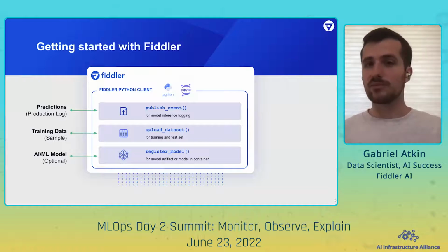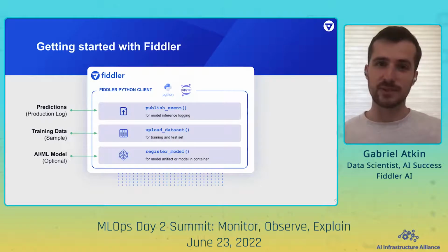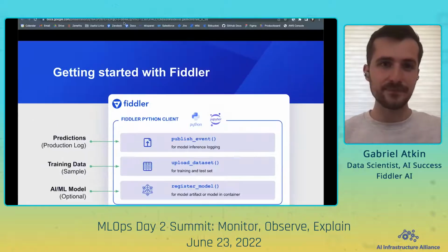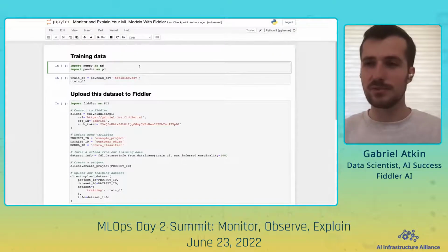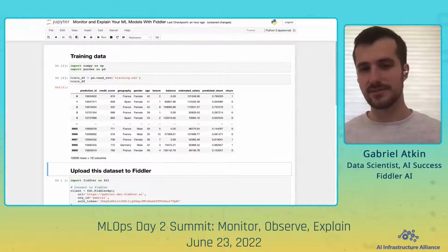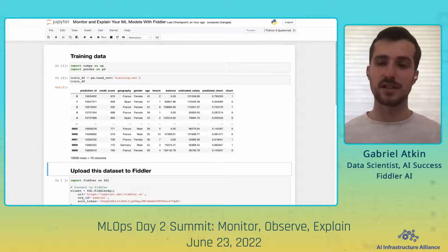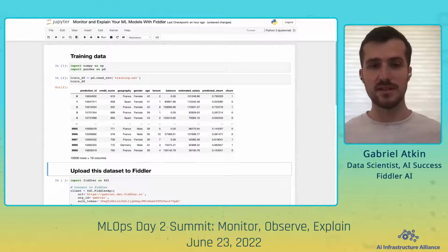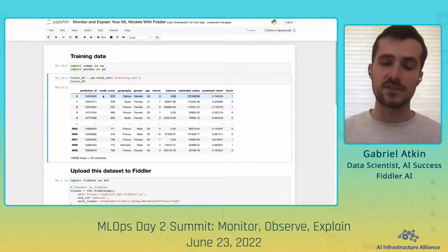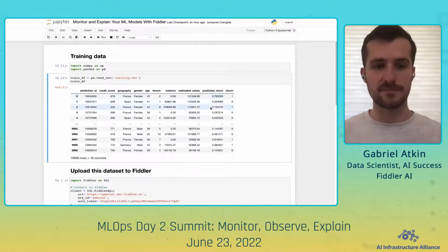So I will very quickly walk you through how Fiddler works. It has 3 simple APIs that allow us to get data into the system. I have a Jupyter notebook here, and let's say I have a training data set. This data set was used to train a churn classification model that takes a particular customer and a set of features about that customer and predicts the probability that that customer will churn.